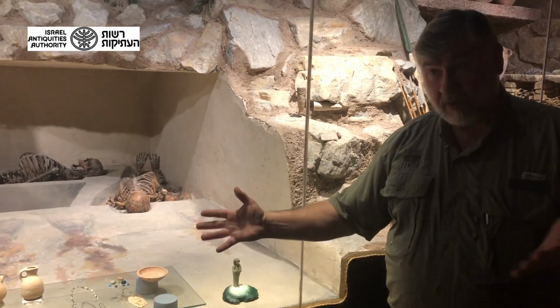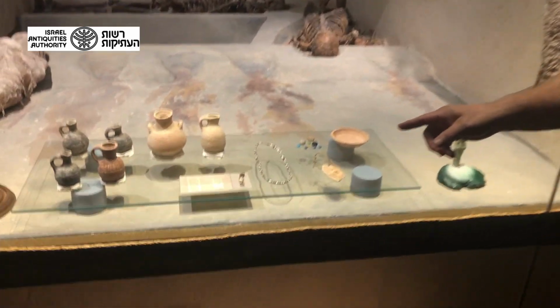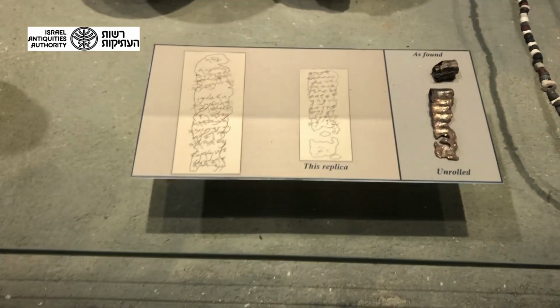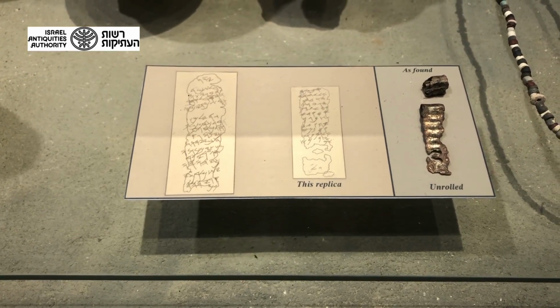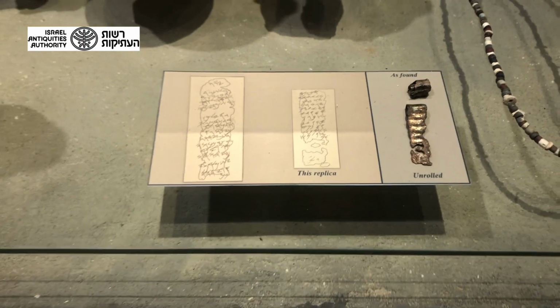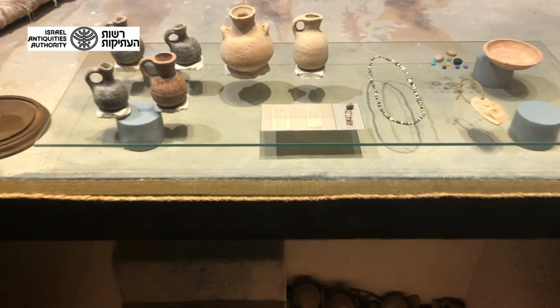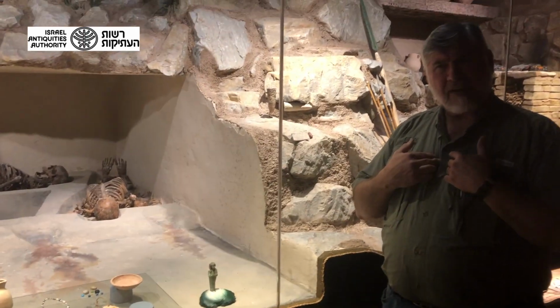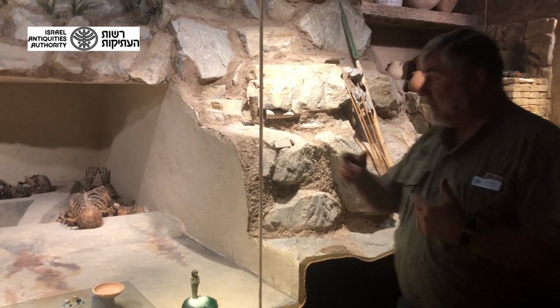There's only one, so we don't get that. Ours is a replica, but it's actual size. You're seeing it in 2 forms, rolled up and unrolled. They took it to the office and unrolled it, found Hebrew handwriting on it. Well, just like your handwriting is different from my handwriting, it takes a while to decipher what's written on there. Did your teacher ever tell you that your handwriting looked like chicken scratch? We have some chicken scratch right here.